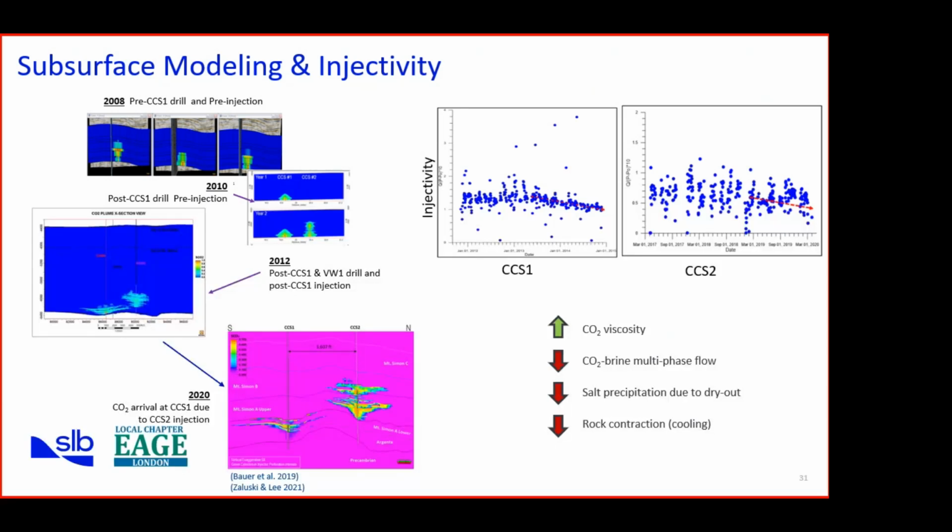This was because the initial injection actually induced seismicity because it was fairly close to the crystalline basement. There were some small low magnitude seismic events, which was why for the second injection period, they actually moved up.